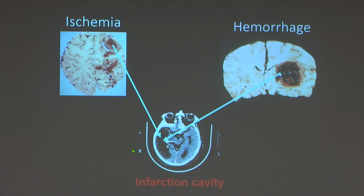So can we inject stem cells into the cavity? You can, but you don't have the matrix. It's like a wall made of concrete: you don't have concrete, only bricks, so you cannot form the wall.